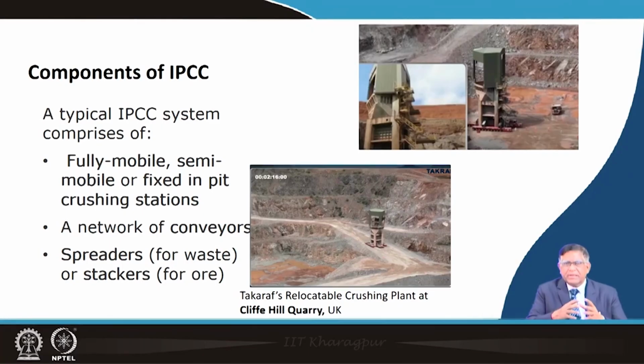Now, depending on that, we will also have to have a network of conveyors. Wherever the crushing plant is located, the material will have to be taken out from there by conveyor belt. If it is a mobile conveyor, then from the crusher's discharge it will be received by another conveyor belt, which will then feed into the main conveyor belt.